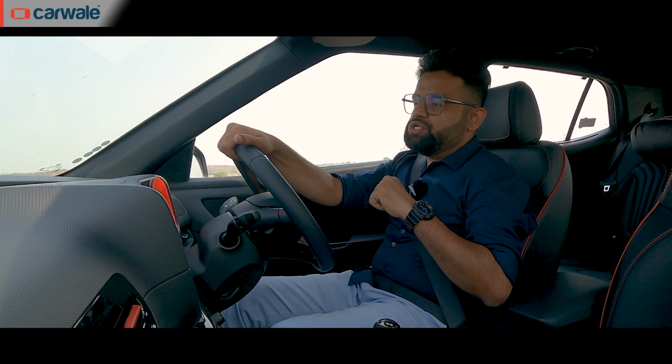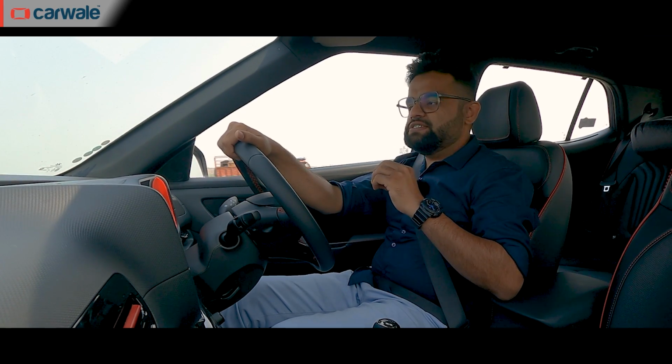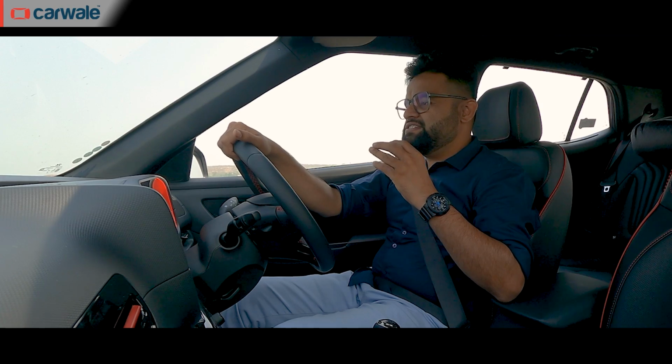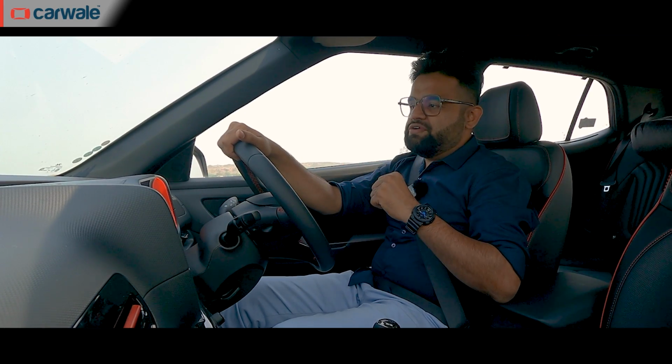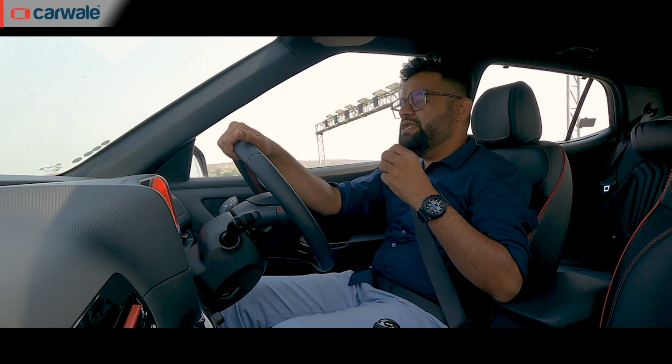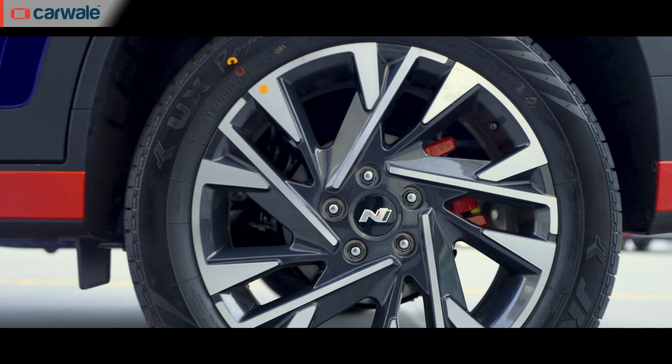Now in this car, you get disc brakes on all 4 corners. But unlike the ones on the i20 N Line, which also gets disc brakes all around, the front brake calipers on that car are finished in red, whereas the rear brake calipers are finished in silver. But here, the Creta N Line gets it all red.